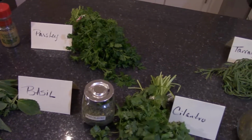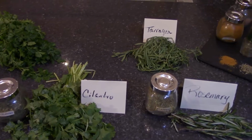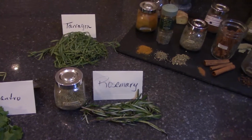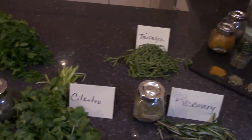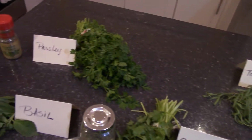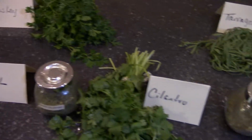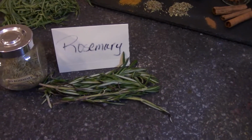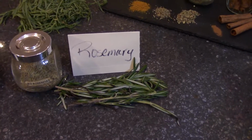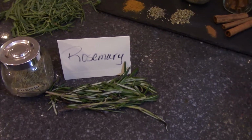Adding herbs too early, I was just talking about that, especially delicate leaved herbs such as cilantro, basil, and tarragon, can rob them of flavor and color, and that's what I was speaking of earlier. Rosemary is an exception to that rule. Because its leaves are a little tougher, you can put rosemary directly in your meal as it's cooking, and it'll permeate throughout the cooking process.